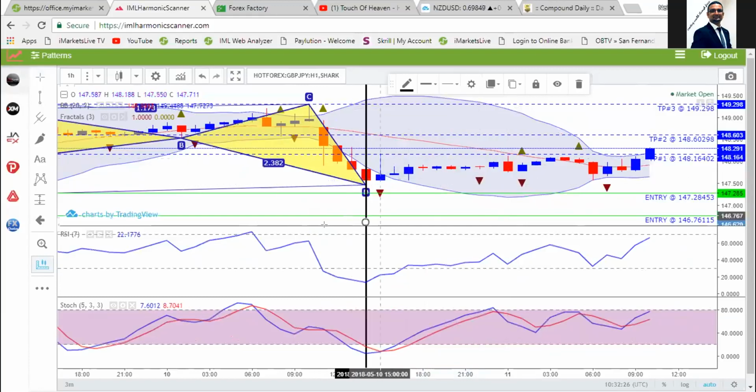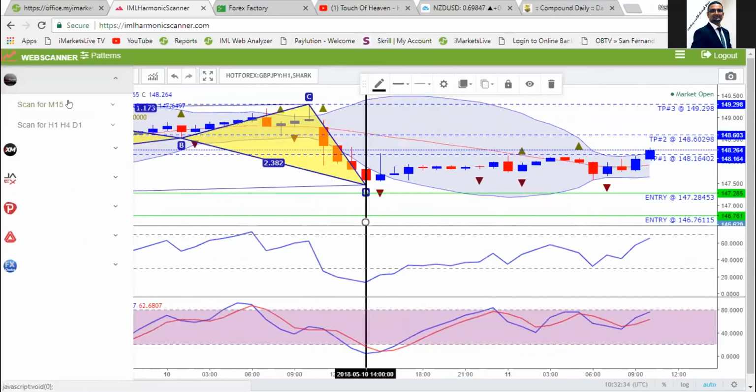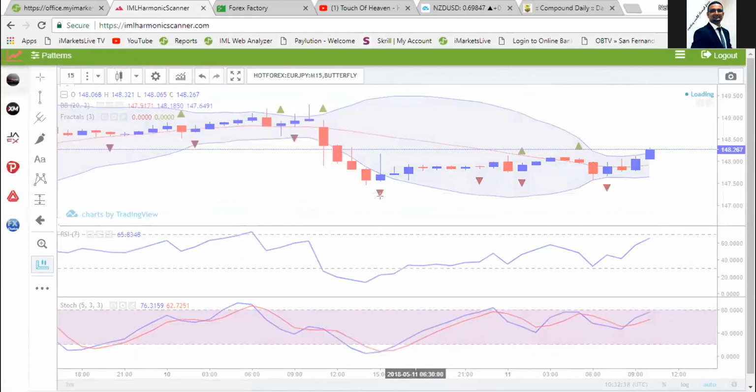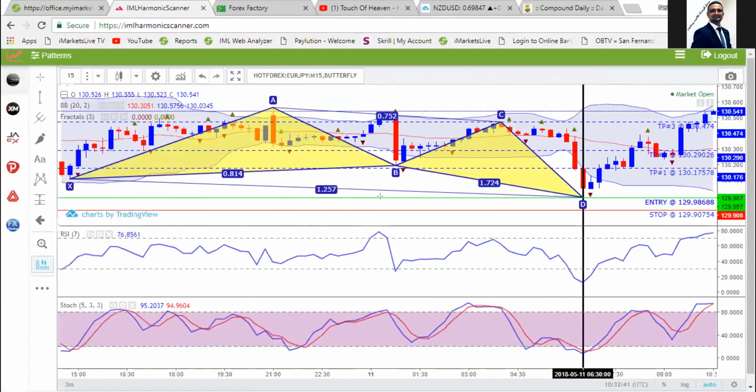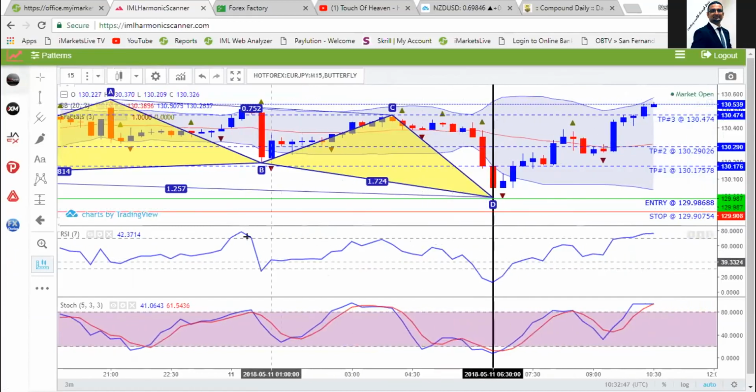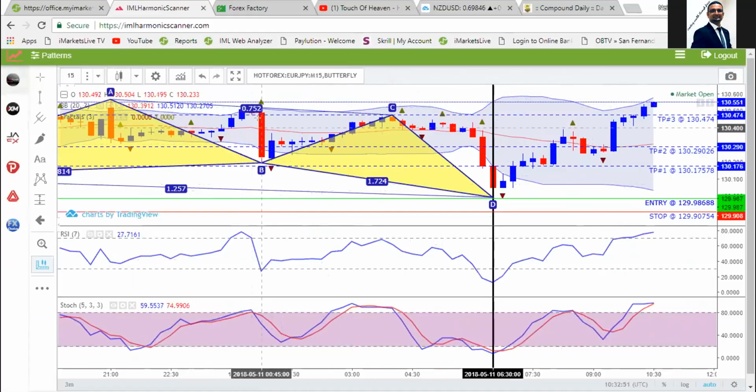So, guys, you could actually look at this and see. There was one trade that came in last time, Mr. Maxime, but I actually missed it because I was doing something. Let me see if I can pull it back up. I believe it's this particular trade. Let me show you how powerful our harmonic scanner is. This candle last night, it's around 8 o'clock last night, right?